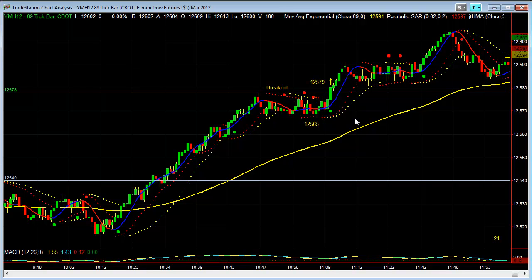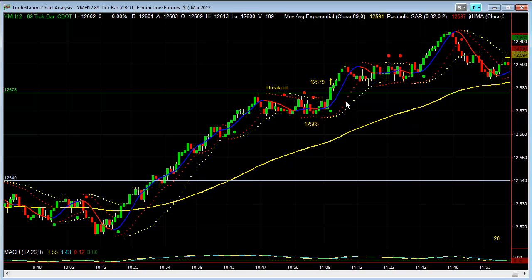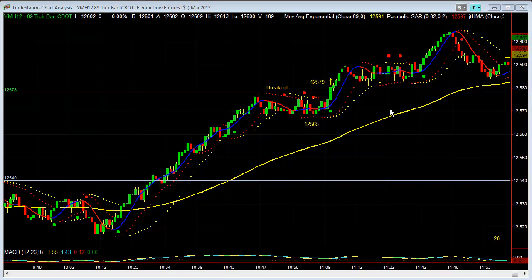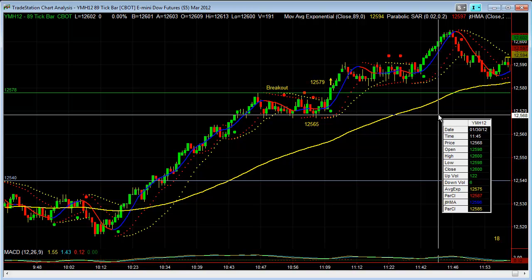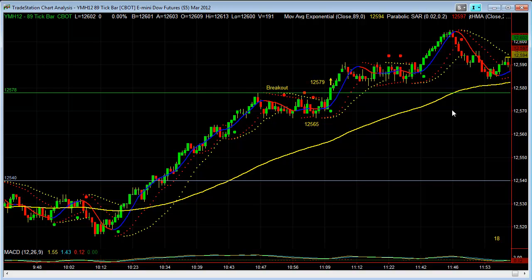But then we stayed in this trade for a very long time. This is 11:42. We entered the trade at 11:11. So in the trade over 30 minutes before it finally did break higher, and I had a target of 12,599. And that was filled right here at 11:45. Made a high of 12,605, but we got 12,599. So plus 29 Dow points on that trade.